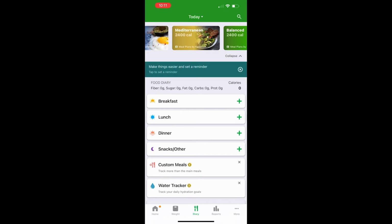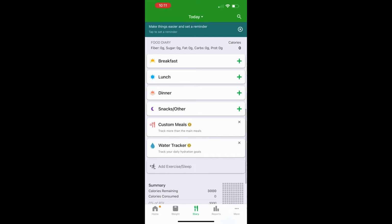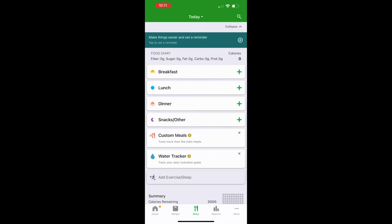So what I like about this, like I said, is the simplicity of it. They got a couple recipes and different types of meal plans up here that you can access. I'm not really too sure if that's free. I've never really done that because I do all the tracking myself. But as you see, calories to the far right, protein, carbs, fat, sugar, fiber. Got all your macros up there. So as you input your food, you'll be able to see how your calories stack up throughout the day.